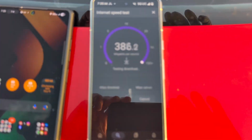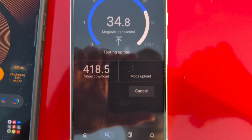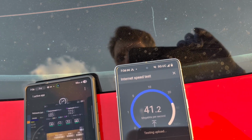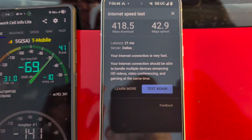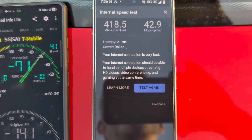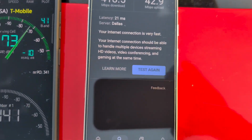Wow, that's really good. That's on Boost Mobile. Holy crap. So you get 418 download, 42 upload. That's the same upload speeds as T-Mobile. 418 download speeds, that's with Boost Mobile. The new Boost Mobile. It's not the old Boost Mobile. They're running on T-Mobile services.